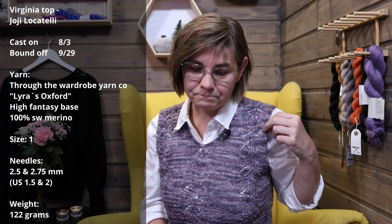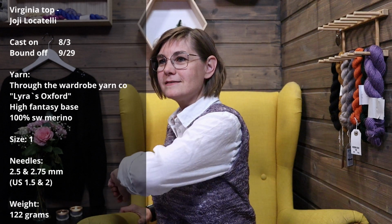I've knitted with the most beautiful hand-dyed yarn from Selena in Through the Wardrobe yarn. She is an amazing hand dyer, and I love all of her colors. But this is the color Lyra's Oxford. I have knitted the size 1, but that's because of gauge. I should have knitted the size 3 according to the measurements, but ended up on size 1, and I think it fits me very nice.